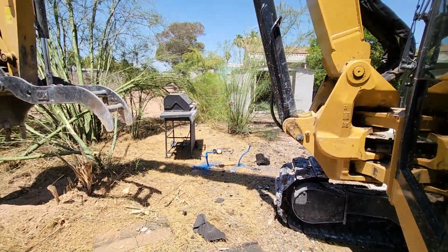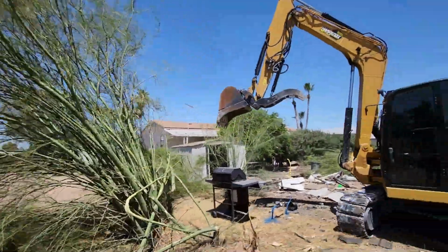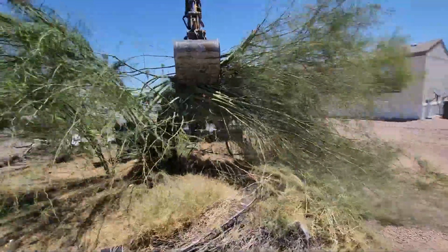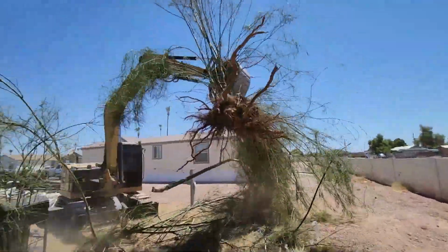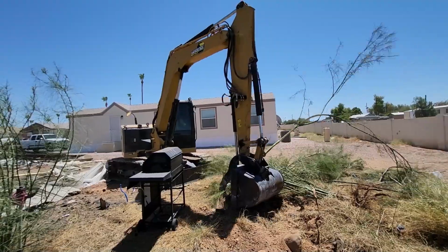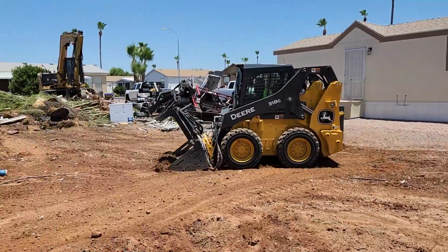Water runs. That sucks, huh? Let me go for that big one. Brother's in the skid now, doing the last little bit of piles and making it look nice.